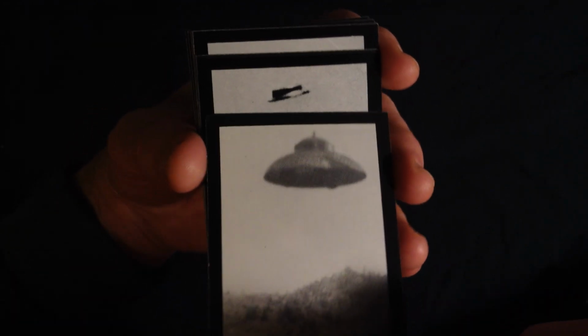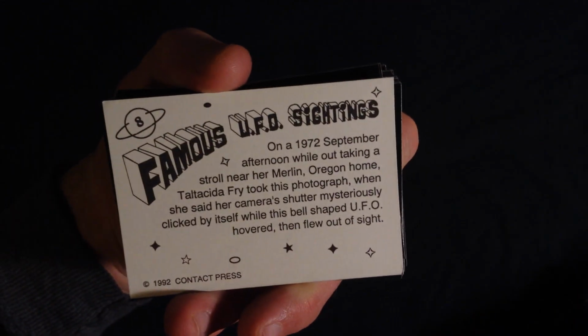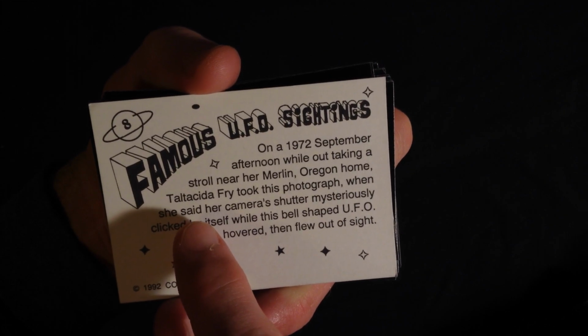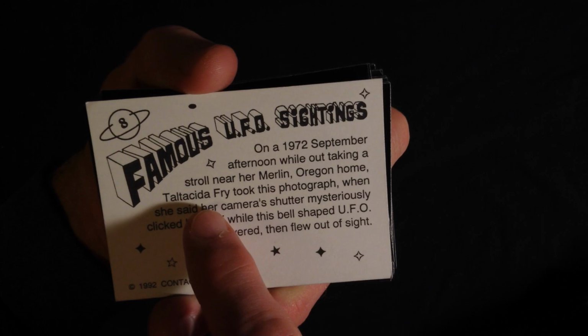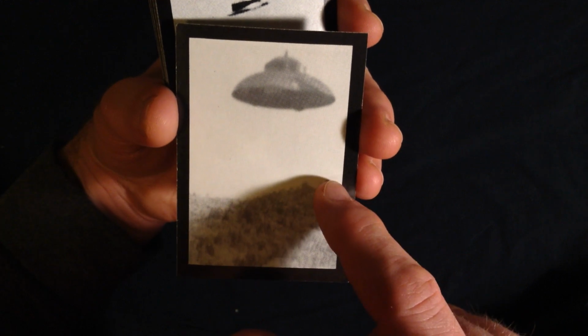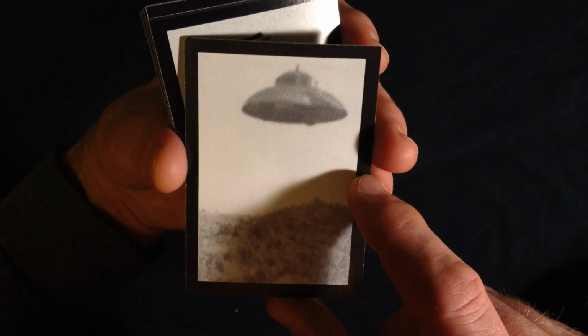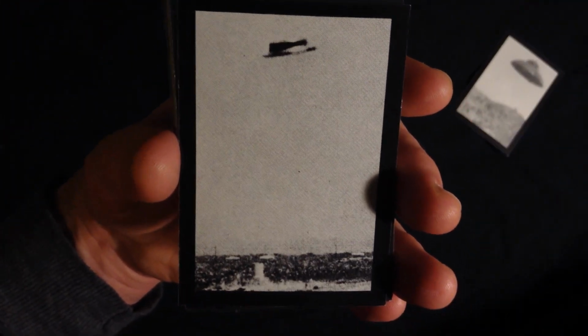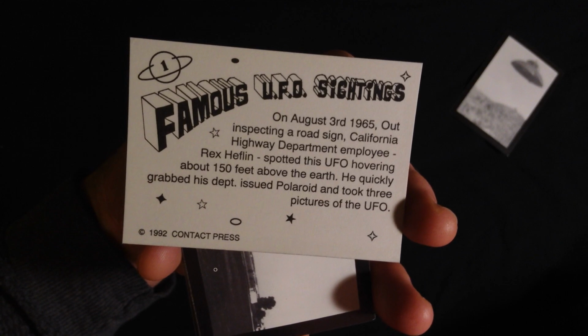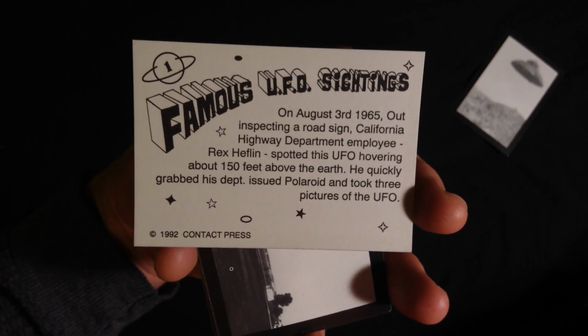So we have a shot here of a space vessel, and this one is from 1972. Alright, she took this photograph. Interesting. That looks almost like, maybe that's the one from the iconic X-Files poster from I Want to Believe. Maybe not, maybe my memory isn't serving me. It is rather late, so it looks kind of like a cap, an old-fashioned hat. And a state employee of California in '65, Rex.